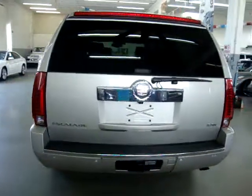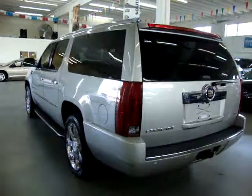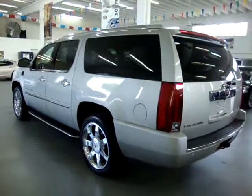This vehicle is also equipped with a power tailgate, parking rear sensors, a Class 3 heavy-duty towing package with electrical connection.